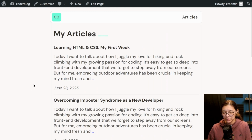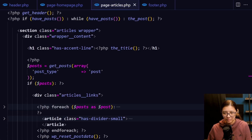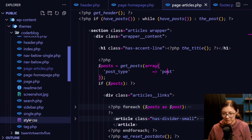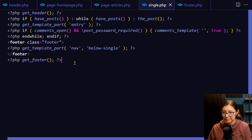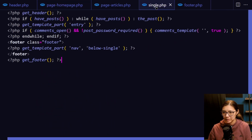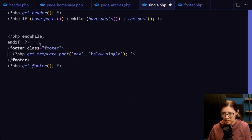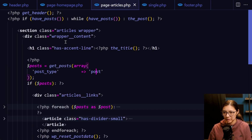Okay, so the next thing we want to do is work on the blog post itself. So in WordPress, the blog posts by default are going to load from single.php, and we'll just adjust this for each of the blog posts. So I think this code is pretty much the same as the others. So we'll just do the same thing. Yeah, you can see. So let's remove the comments and stuff. And then I think that's all we need there. Let's just double check.